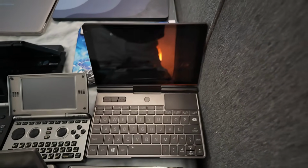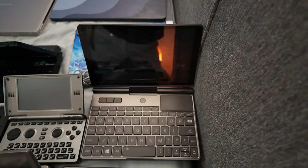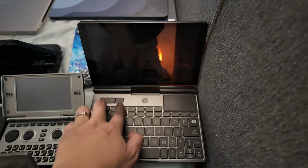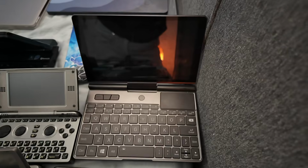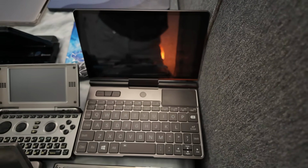Compared to some of these older designs I have, this one is relatively fast for a netbook style computer. It's got a nice little touchpad up here, left and right click buttons, so you can use it when you're thumb typing or thumb surfing. And it's actually pretty nice as a mini laptop.